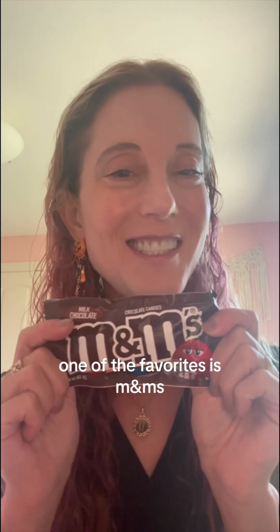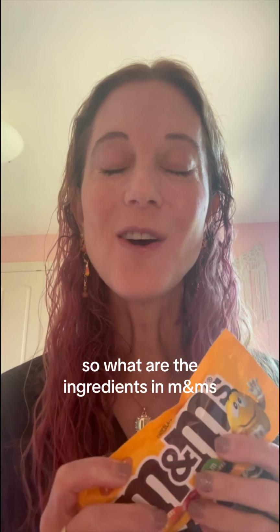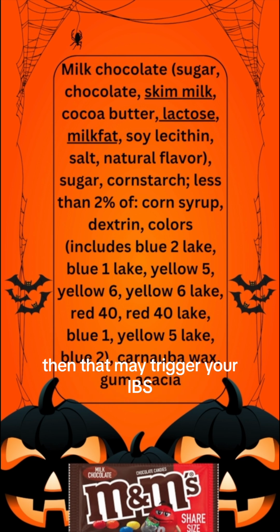One of the favorites is M&M's, candy coated shell with the milk chocolate center, and of course they come in my other favorite, peanut. So what are the ingredients in M&M's? You want to be aware of the milk chocolate, particularly in the ones without peanuts. If you don't tolerate lactose or dairy, this is one to stay away from. Also, in many of the candies, there are dyes and food colorings. So if you don't tolerate those sorts of additives and preservatives, then that may trigger your IBS.